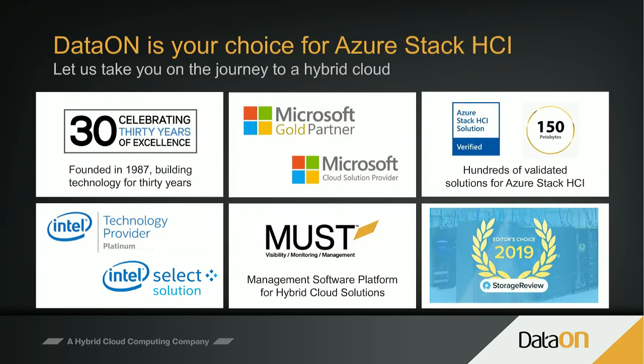In conclusion, it's important to understand that DataON is exclusively focused on Microsoft, and we have 30 years of experience working with our customers. We're absolutely committed to the technology offered by Microsoft and Intel as our technology partner, and we're a gold and platinum partner for Intel, making sure the technology we bring to market with our partners is the right technology for you. We have experience with 150 petabytes of storage deployed. We work with our partners and customers to validate our solution, but more importantly, we want to add value to make sure you have the right infrastructure management and monitoring platform to make sure your infrastructure is sound.